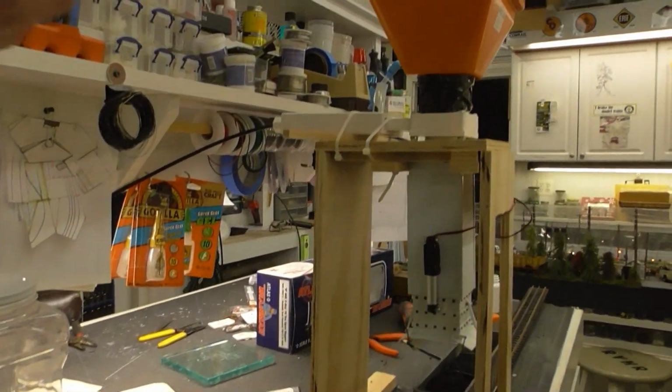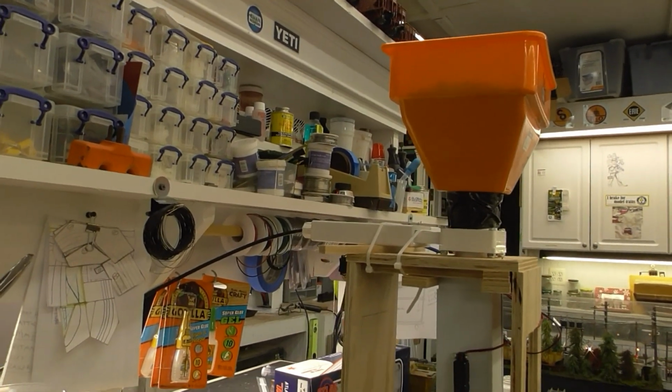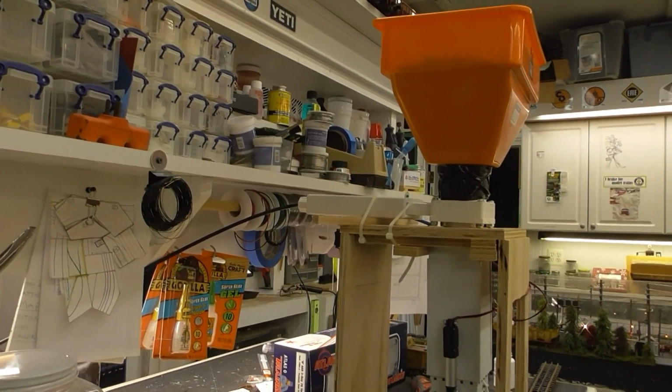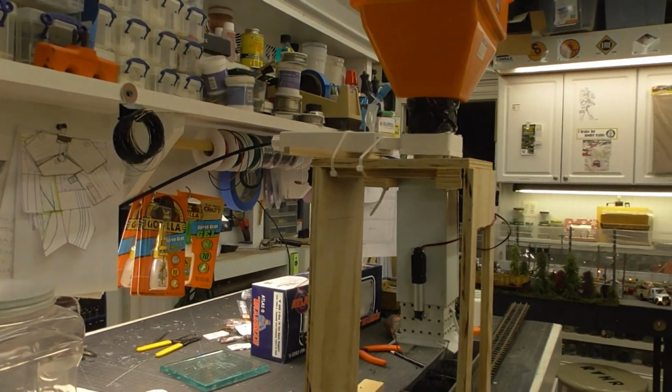I thought I was going to have trouble with the coal getting caught up in there, and it doesn't. It flows perfect. I could open that right now, and it'll just completely, slowly empty out. That's nice. That's a good idea.